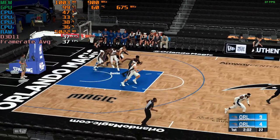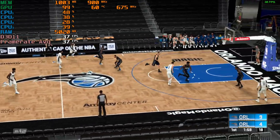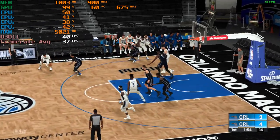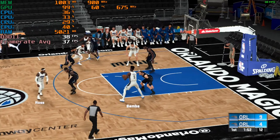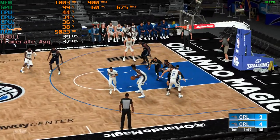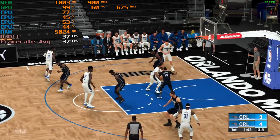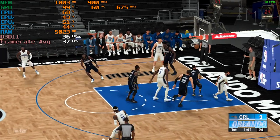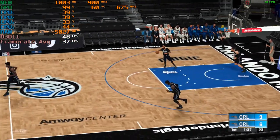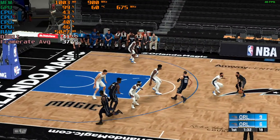No good from Ross. Boy, he knows he should have knocked that one down, especially with the defense not giving much of an effort. Pass to Bamba. He dishes it to Augustine. Trying to end the drought. And the layup is good. For Augustine being as small as he is, he's crafty and he's stronger than he looks, which allows him to finish through tough defense.